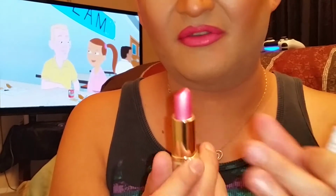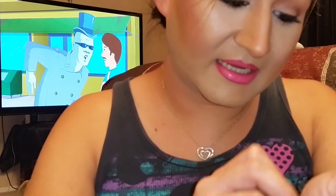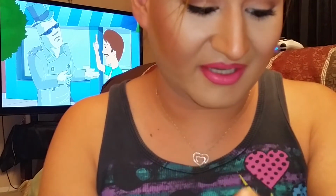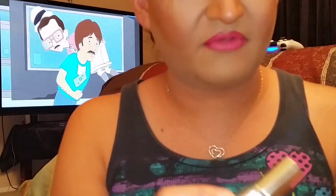I want to give it to one of my friends at work. I think it'll look very good on a lighter person because I'm very dark, but I'm gonna do a swatch on it. I hope you don't mind, but it's a really pretty pink color, but I don't think it'll show good on my lips, and it is that color right there. And that color is number 9 in Pink Frost, and it is that color right here.